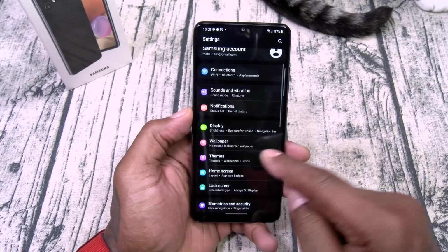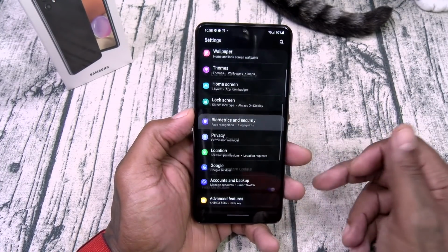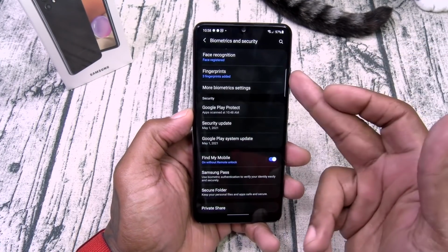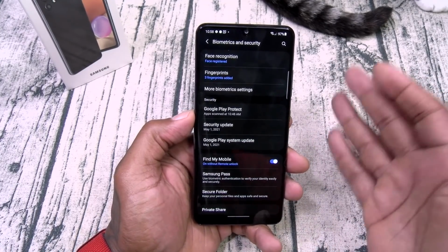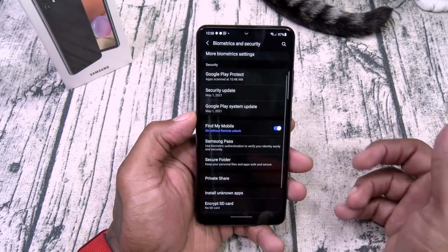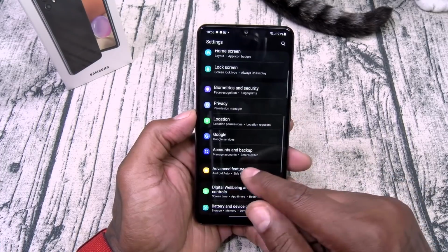Let's keep it moving. Let's see, wallpapers, nothing to see there, themes, home screen, lock screen, biometrics and security. So you got face unlock. Now I got my face registered with an alternate look registered, and it still was just hard to pick up. And it was even hard to set up the face unlock. So just a little bit slow and buggy. Definitely not the best. Secure folders, private share. Anything else? Let's go to advanced features.